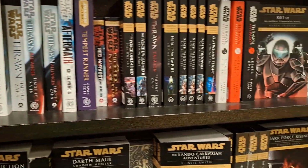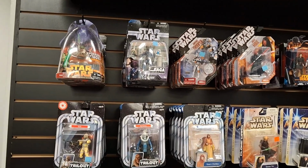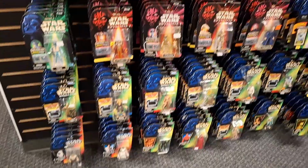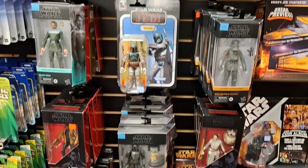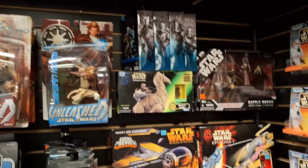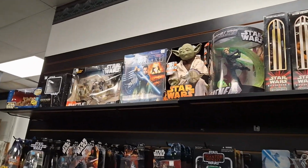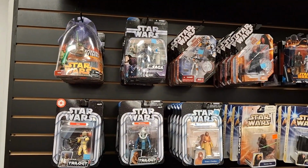And then after Barnes & Noble, a comic book store, Heebee Geebees. I was looking through the issues. They didn't have anything that I need in terms of comics, because right now I'm trying to focus on Old Republic related stuff. So I need Tales of the Jedi, Dawn of the Jedi. They had a kind of odd selection of one issue of Legacy and one issue of Republic. Yeah, it wasn't that great. All in total, they only had maybe like 20 issues there, so nothing that great.